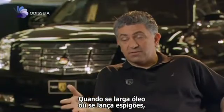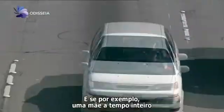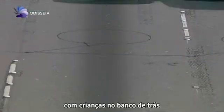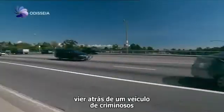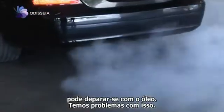When you do oil spill or tack dispensers, that stuff stays on the road. And if the good guy, let's say a soccer mom with a bunch of kids in a minivan, is behind that bad guy, and all of a sudden they're driving on this oil spill, then you have an issue.